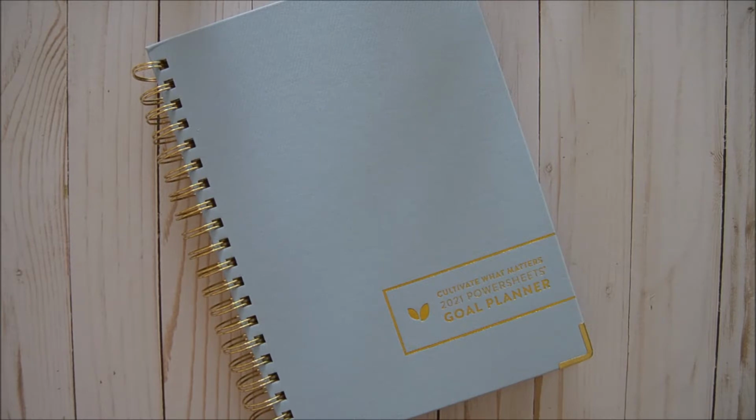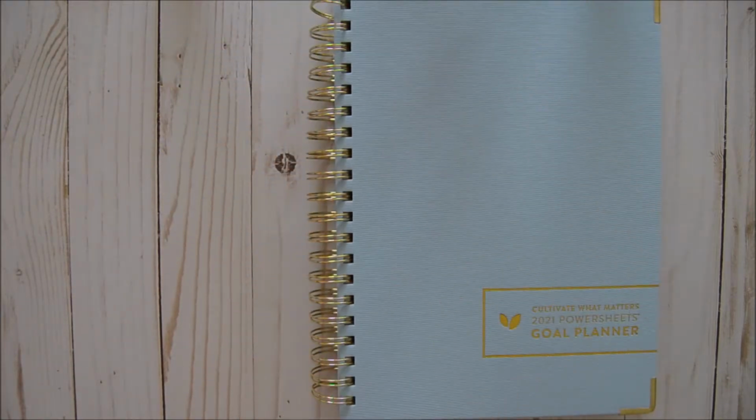So if you are looking for more information about the 2021 Powersheets, I hope that you'll stick around today and join me as we chat, going through every detail of what I loved, what I wish they would still change, and how this may fit into my 2021 system. Let's get started. I will tell you right from the start that I have 5 pages of notes.